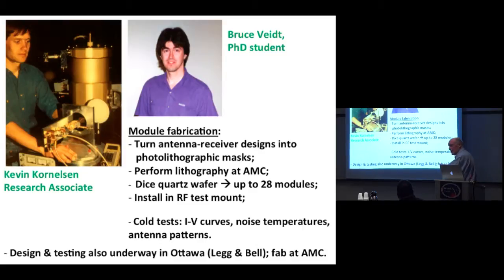Ken goes off to Britain. We get a new research associate, Kevin Cornelson, and Bruce Veit 2.0, 3.0. He's been off in Pasadena working with Tom Phillips. Right, so Bruce is doing his PhD now at millimeter waves or sub-millimeter. These are the steps that you need to do to actually produce one of these modules, etc.